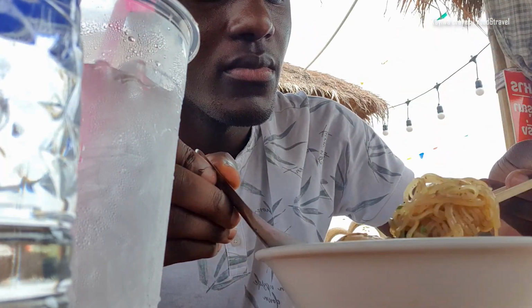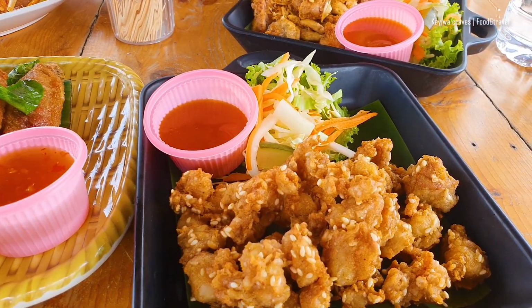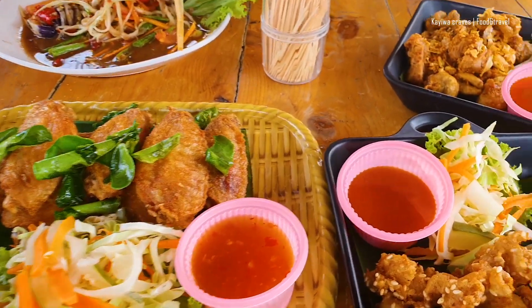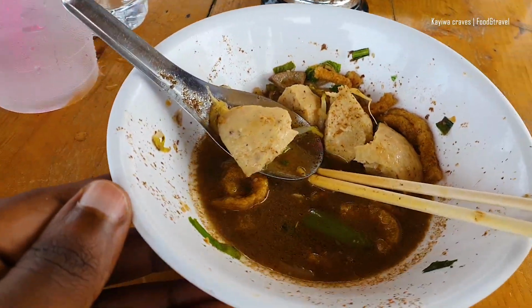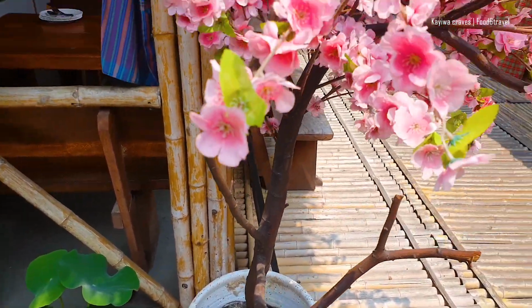I'm really loving this. I feel like having another dish or another bowl of Giant Meatball Noodles. So these are the other dishes I'm going to be trying out later, but the main focus was the Giant Meatball Noodles, and we got deep fried chicken over there, and also my bowl of noodles. It's almost done, but I'm enjoying it.